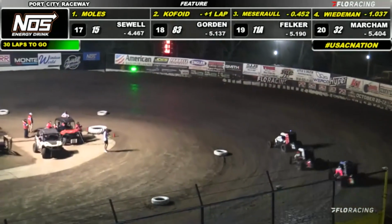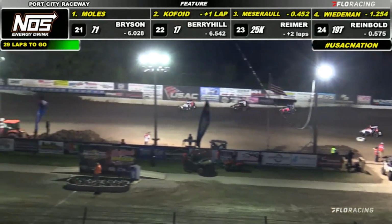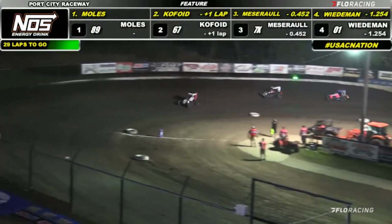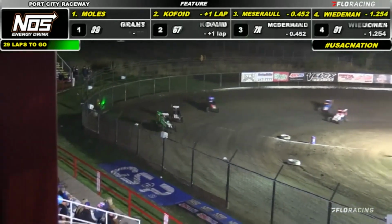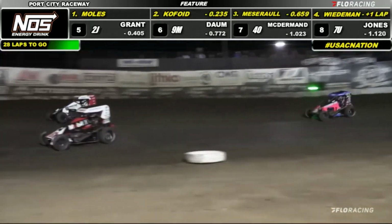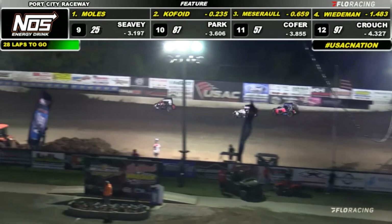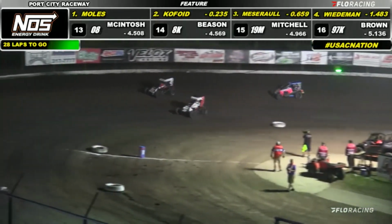They'll come together underneath the flag stand. Look who else has arrived on scene. It's old Slider Dice himself. Here comes T-Mez in the 7X car, pestering out of turn number 4 down the front straightaway. 1, 2, 3 on the field. Up front, Mitchell Moles back in contention as Kofoid comes up and shuts the door on him. Singed sideburns coming out of turn number 2.